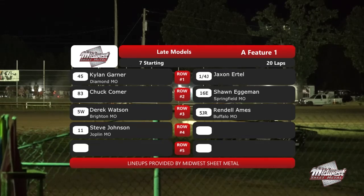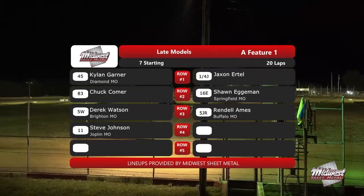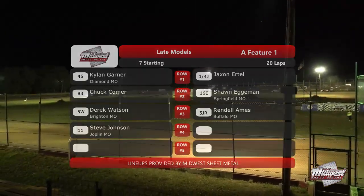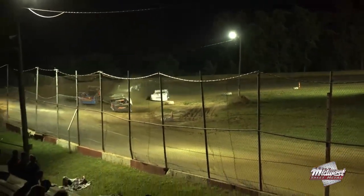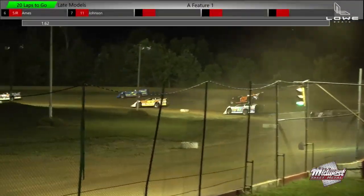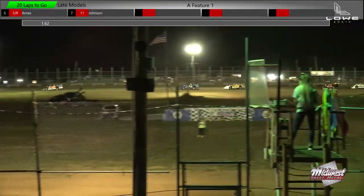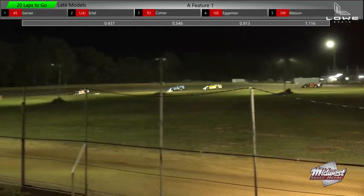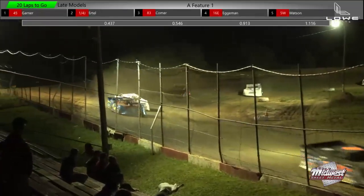And starting all by their lonesome in the number 11, Steve Johnson out of Joppa, Missouri, starting from row number four. Green flag, here we go. Out front immediately, Kylan Garner with the lead. Garner out front by about five cars over the 14J of Jackson Ertle as they make their way for lap number one.